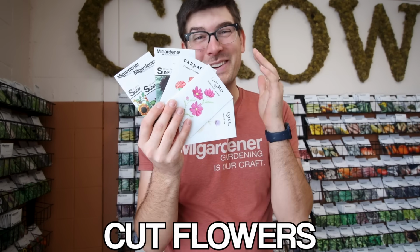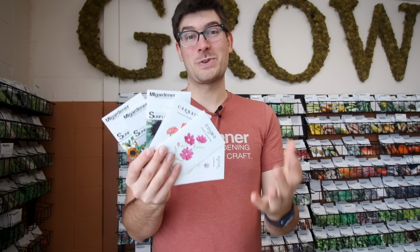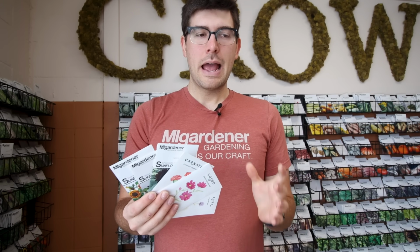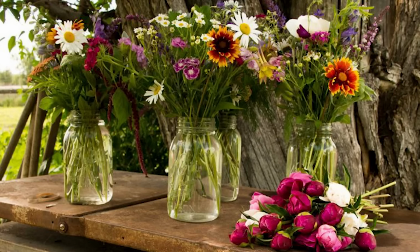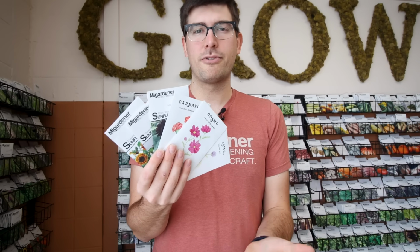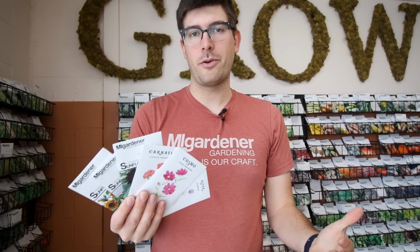Cut flowers. Now, cut flowers are something that I really have struggled with. Growing the flowers is not a problem, but getting them to last once you take them indoors. I love to cut some nice flowers for Mrs. MIgardener or bring them in the office and beautify the office. The problem is the moment I do that, they basically die within a day. And obviously I know that people have made their entire profession around growing cut flowers, and I don't know what you guys are doing. It's just a struggling point for me, and I would love it.